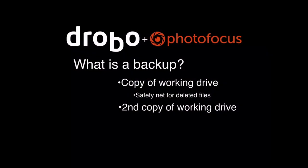So the second copy of the working drive is the actual backup. And then you probably are going to need a third copy, and that's going to be stored offsite. This is kind of how I do it. Most people could get by with just the second copy of the working drive, so you've got the working drive, the copy of the working drive, and the second one goes offsite. I keep three copies in my studio, and then my third working drive copy goes offsite. That way I've got an extra bit of protection.